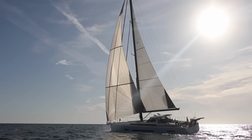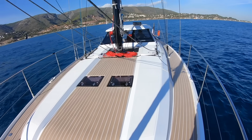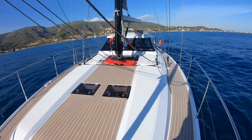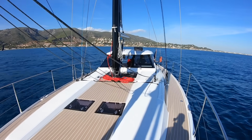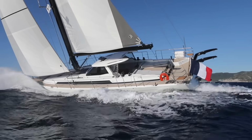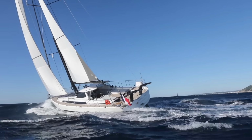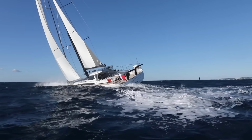So this one has the stern thruster on and a bow thruster on there. You park it easily, all the sail controls without needing to get out on deck. So it sticks to the heritage of the boat, and if it's anything like the 50, I'm sure it will be another big success for the brand.